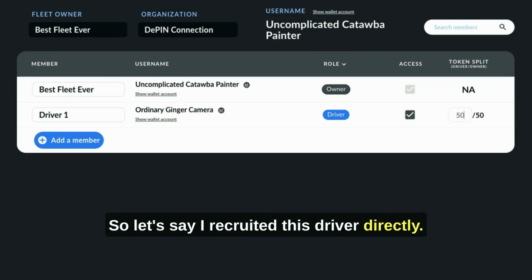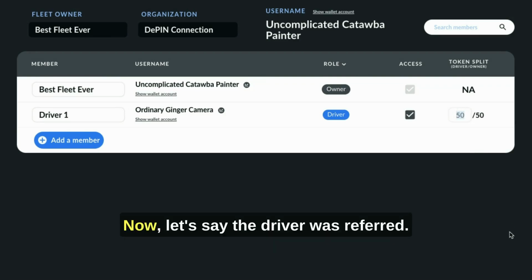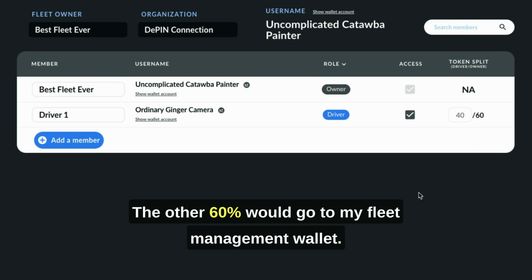So let's say I recruited this driver directly. I would put 50 in this box. It's a 50-50 split. Now let's say the driver was referred. I would put 40 in that box because they would get 40%. The other 60% would go to my fleet management wallet.